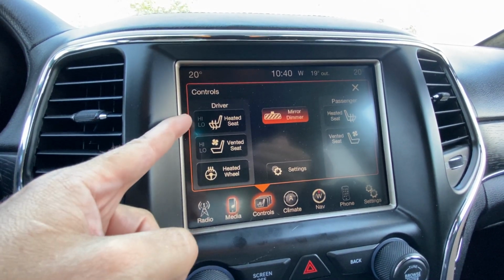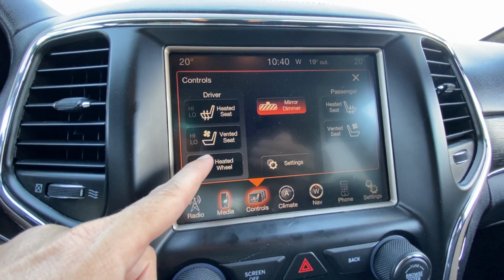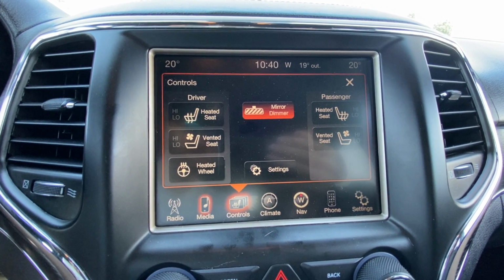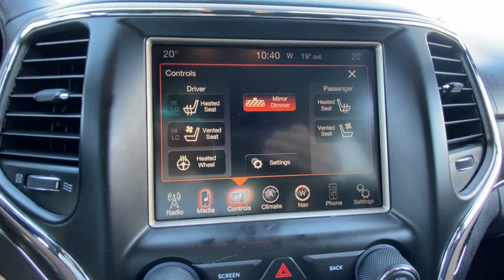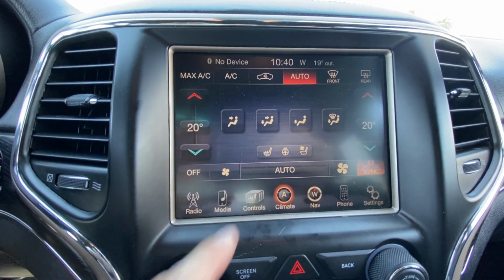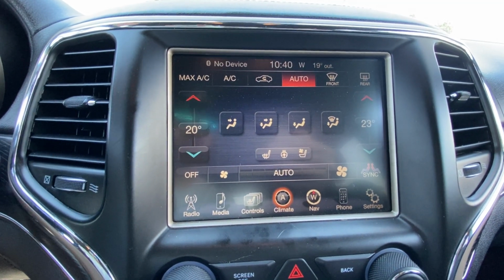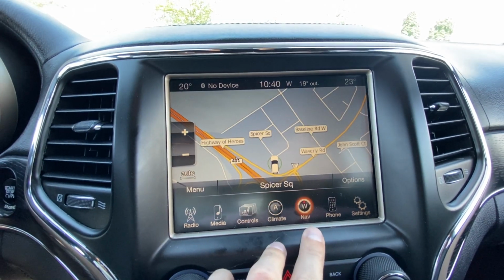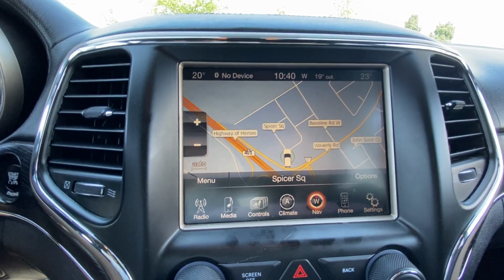Your controls: heated seats, ventilated seats, both driver and passenger, as well as your heated steering wheel. So that's fantastic in the wintertime, combined with that remote starter. Car is going to be in just tip-top shape as far as heat and comfortable when you get in. Your climate control settings, right? You can have it to 22 on this side if you like, and 20 on this side. It doesn't matter. It will adjust automatically, so that way you avoid any domestic disputes. Navigation, your phone when it's connected, and then the settings for the vehicle are all right there.